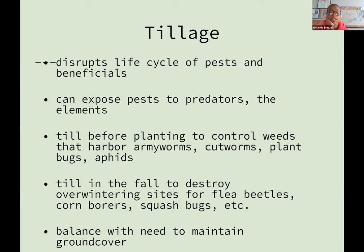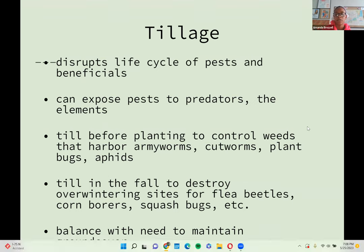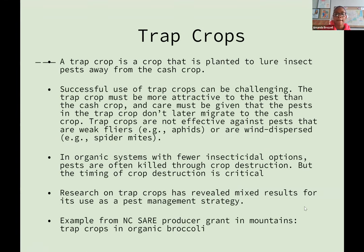Till before planting to control the weeds that harbor armyworms, cutworms, plant bugs, aphids. So that's one helpful thing. And then till in the fall to destroy overwintering sites like flea beetles, corn borers, squash. But the goal is to maintain that balance as well. And then I think there's a couple more and then we can stop for some questions.